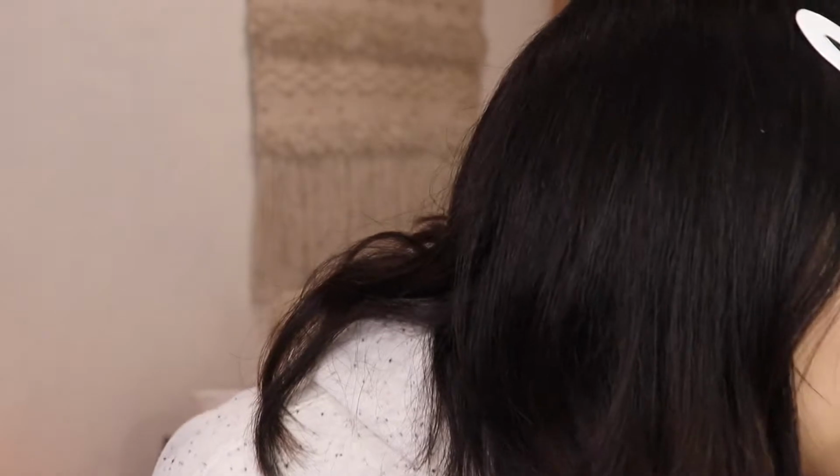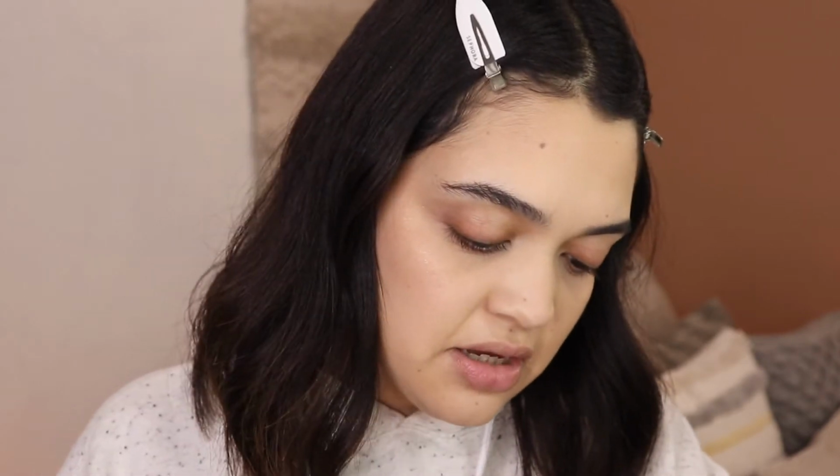Apply it from the back of my hand and see if that makes a difference. Nope, no difference. It looks separated. It doesn't look like a natural glow. It looks like I put glitter on my cheeks, which I'm not enjoying. This formula looks better, but it's gonna be too dark on my skin tone.